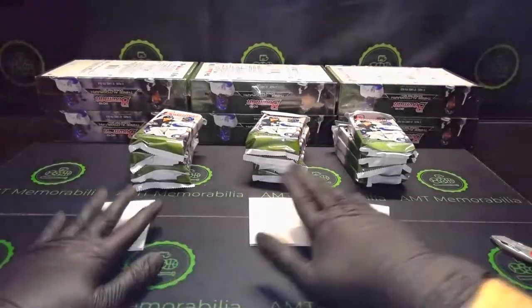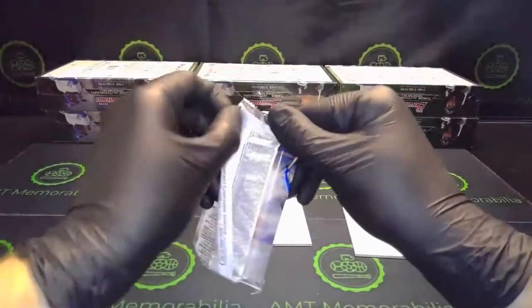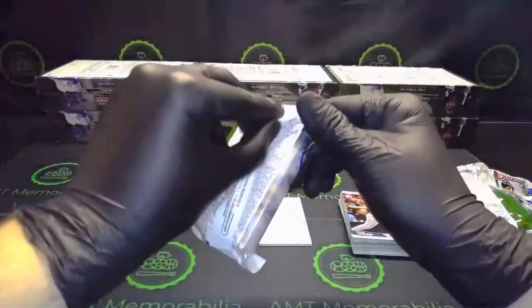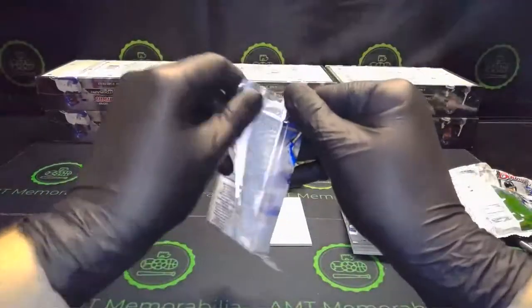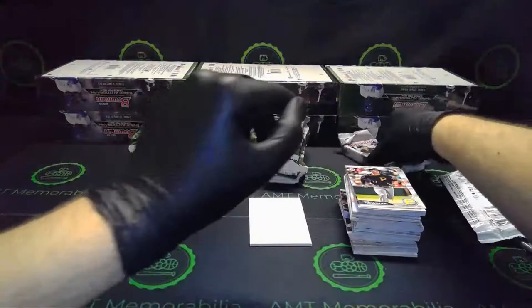Yeah, shimmers just don't sell as well, just because they're newer. It's not the old classic. It's the same reason why purples out of 250 don't sell. They sell for pretty much the same as a refractor out of 499, maybe just a little bit more. That's why the true blue, all those true colors, will always hold that premium.